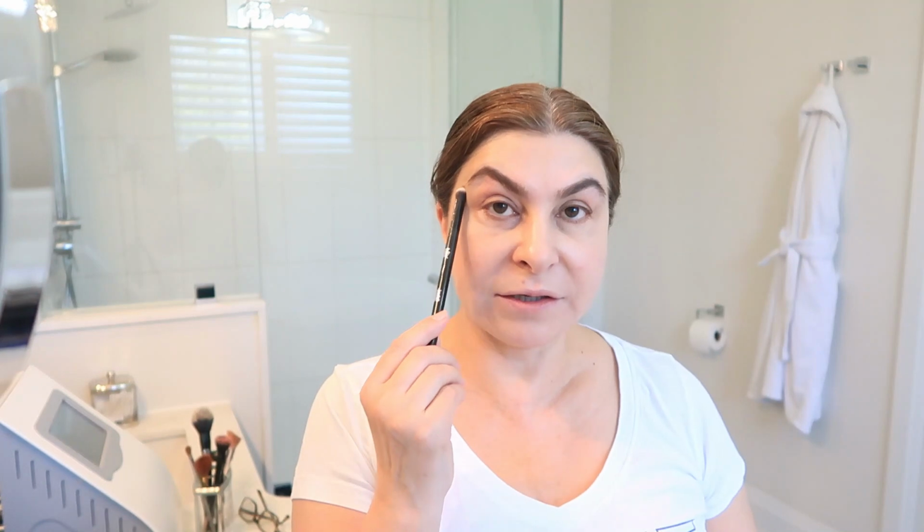So the next thing is going to be eye makeup, but I have eye dermatitis, so I pretty much cannot use any eyeshadow, and I'm very cautious of any eyeshadows that I'm using. If I use Natasha Denona or even Tom Ford, I love the eyeshadows, but I get an instant allergic reaction, so I'm trying to avoid them as much as possible.